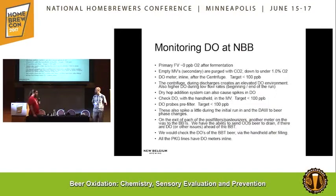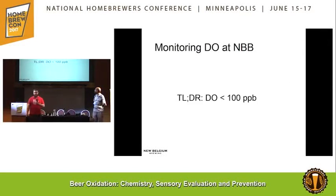So this slide is super dense. This is an overview of how often we're monitoring the dissolved oxygen at New Belgium. The short version is that we are maintaining an average DO below 100 parts per billion all the way up until packaging. Even after the filter, if we get to a point where the DOs are high, that beer goes down the drain. We do not put out-of-spec beer into our bright tanks because then it's going to age poorly, and it's a lot harder to get bad beer out of the market than it is to keep from putting bad beer in the market in the first place.